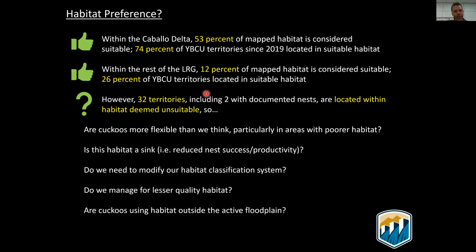Downstream, again, it's a little more confusing. 12% of the mapped habitat was considered suitable, and 26% of cuckoo territories fell within that suitable habitat. So again, where they can find that suitable habitat, they're using it, but there just isn't very much of it.